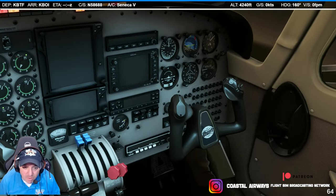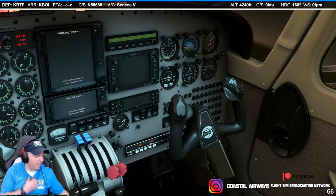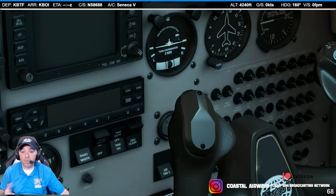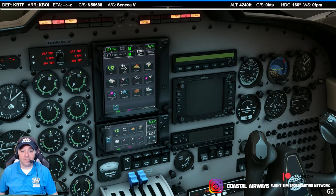Okay, we're gonna come over here. We're gonna throw the radio switch to the on position. What that's gonna do is power up our GPS. And we do have onboard weather radar. Can you believe it? This airplane has weather radar in the 737.